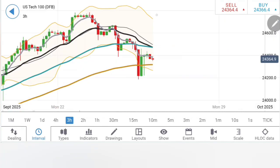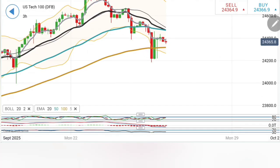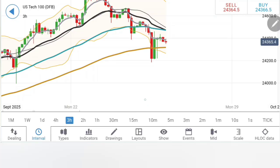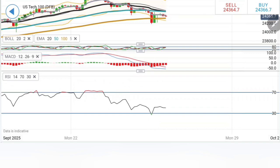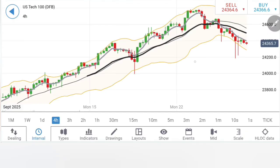Look at the 3-hour. Similar observation, a flat top, second bearish candle. You can expect a third one here. But till 24,300 and 200, do not treat this as bearish. Why so? See what a good support it has created at 24,200. It needs to trade below 24,200 in order to confirm further downside today. Stochastic rising while the MACD is bearish and the RSI flat.